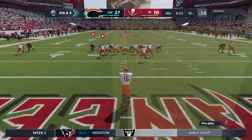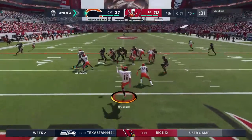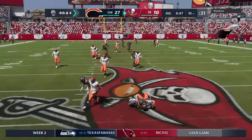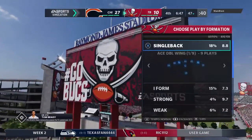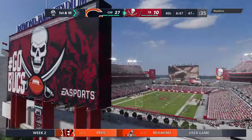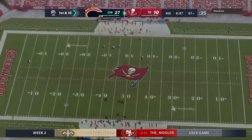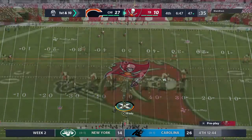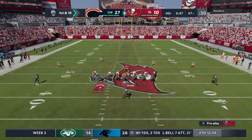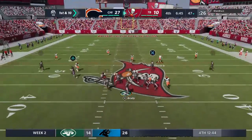Here's Pat O'Donnell now as he'll kick it away for the 2nd time. It'll be a 39-yard punt, no return, and the offense will take over with a new set of downs. 47-yard line. The Tampa offense ready to get their drive started. Even though they were able to force the punt defensively, still a big hole to climb out of, especially at this late stage of the contest.